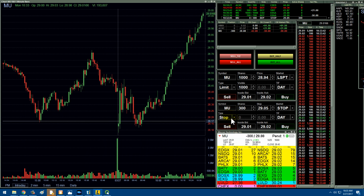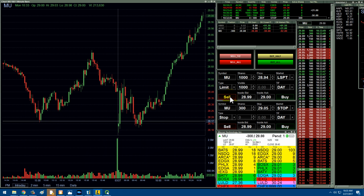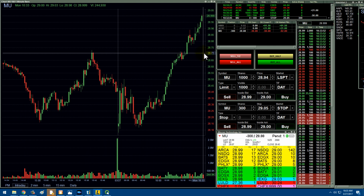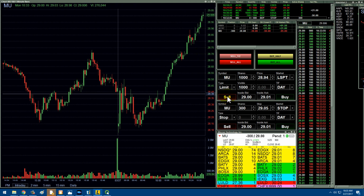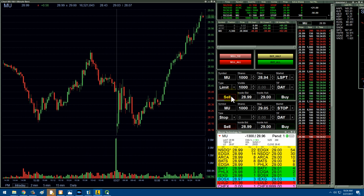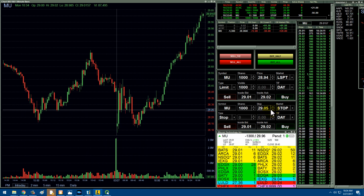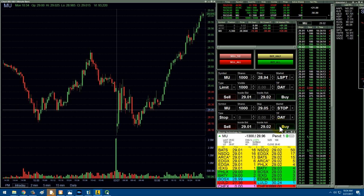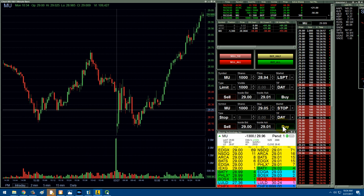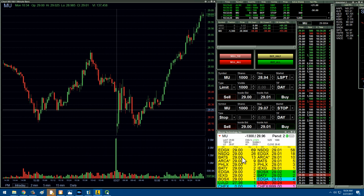Okay. Reject. Wait for the rejection. I'm going to put in one. Yeah, that's the doji right there. It's time to put one in. High of day is 03. So I'm going to put this one at 07. All of my shares, because it still looks strong on the bid.